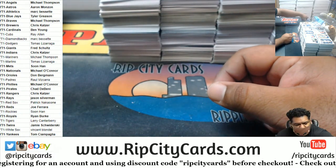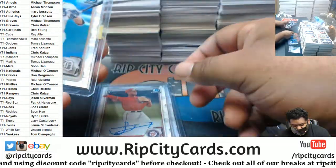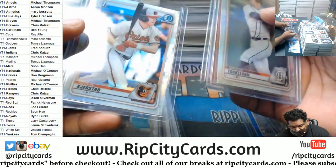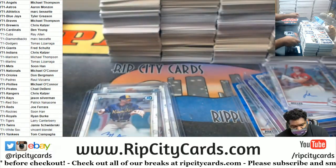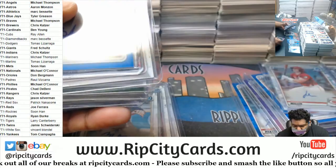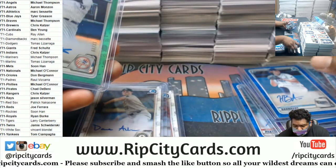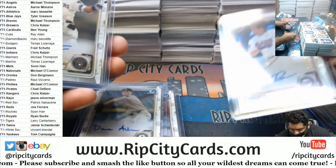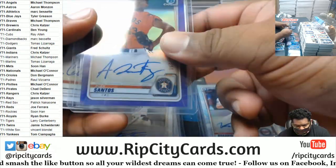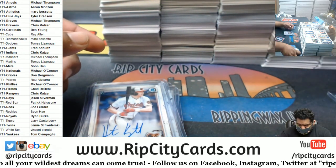Alrighty. So, do a little separation here. Separate my numbered autos from the non-numbered.